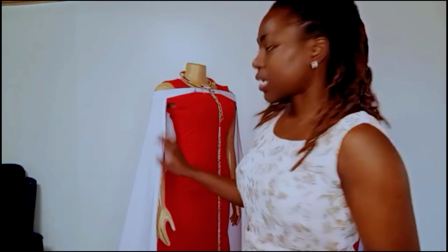So I'm a fashion designer, as you already know. If you don't know, then this is me telling you that I am a fashion designer. And right now, I've been working with a lot of Maasai clients. I've been buying Maasai items and making Maasai clothes. Like behind me, we have Maasai clothes. I'm working with a few clients and it's Maasai season.